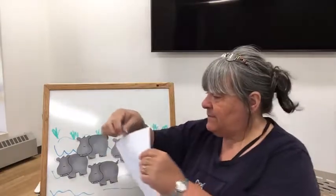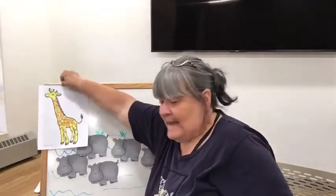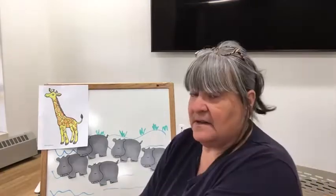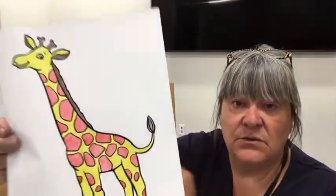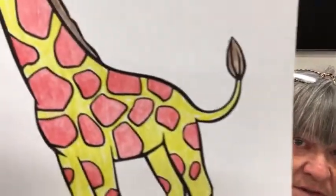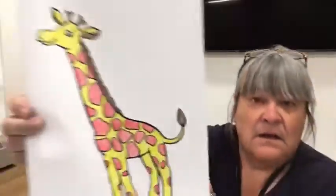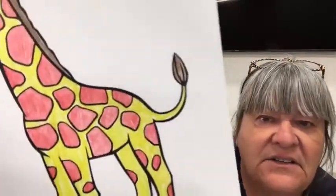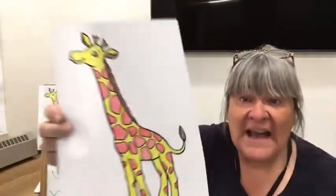Could you tell that was orange? She has orange spots on there. Let me put the giraffe up on the board. Put a little piece of tape up there. Now, let me show you the next giraffe. I wonder what color spots the next one has. Can you tell me? Look at those spots. I'll get it way up close. Did you say pink? They're not pink. Look again. Red.